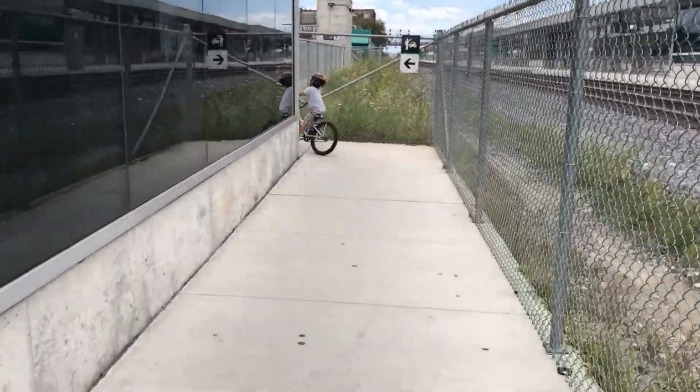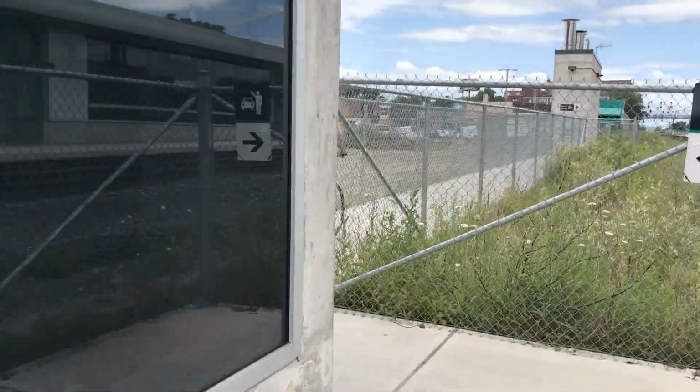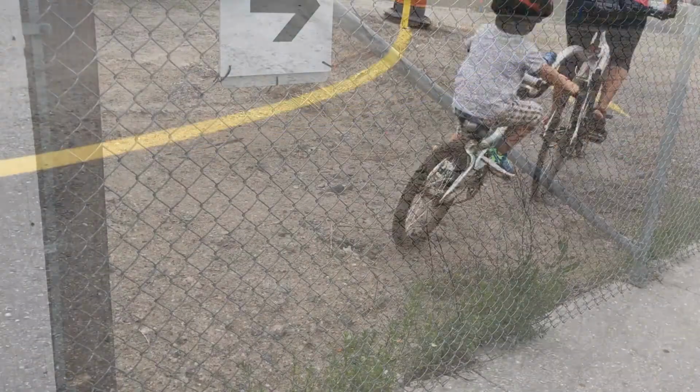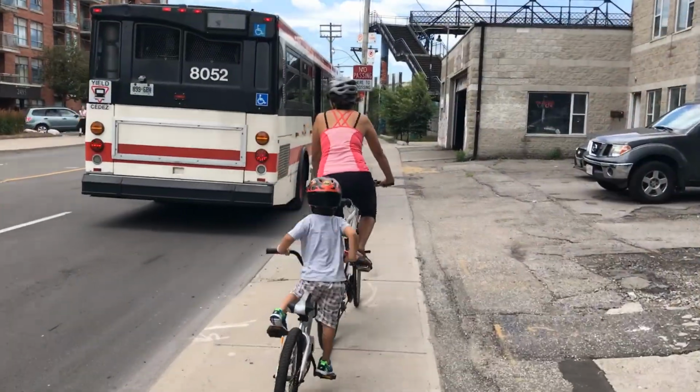Now there are some more doors. Follow the sidewalk out and here you are in the Freshco parking lot. You can now turn right to go up Dundas and you get to the other side of the Wallace Avenue Pedestrian Bridge at Glen Lake Avenue.